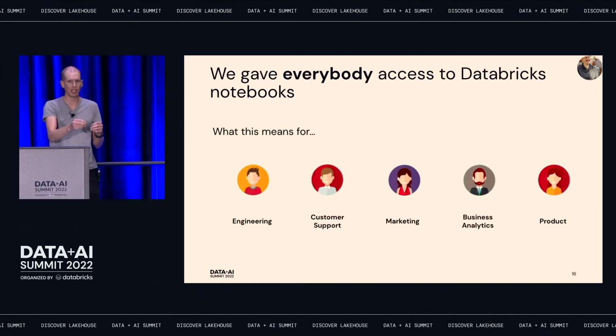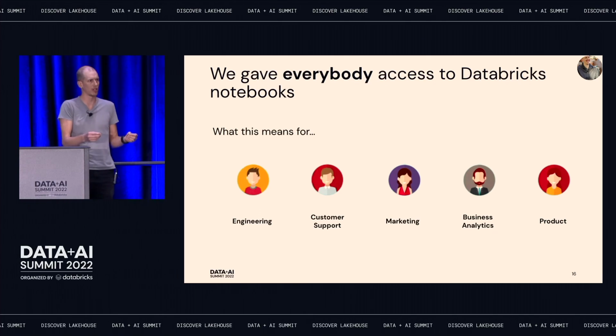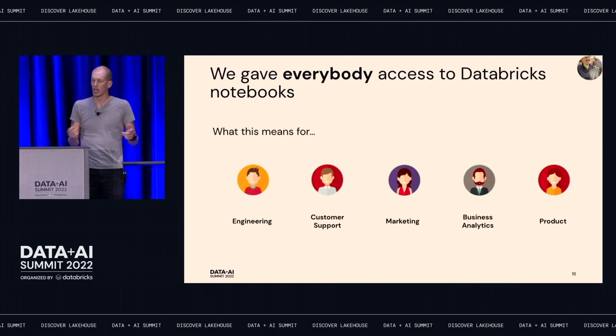There's a couple of key champions in all of these teams that are outside of engineering that were interested enough to spend some time with my team or spend some time going through the Databricks training to learn a little bit, get some notebooks created, and then share those internally.